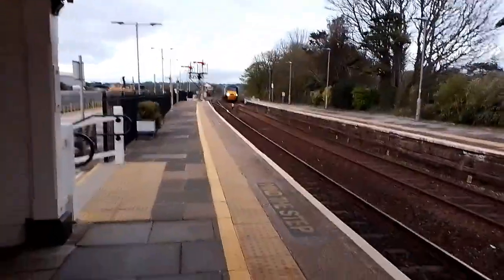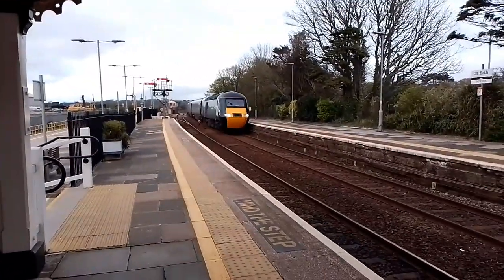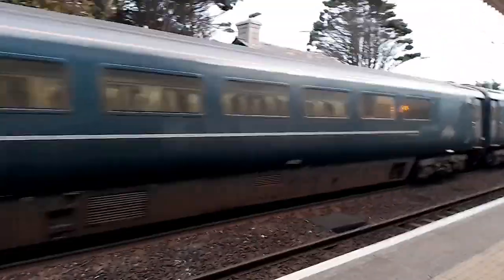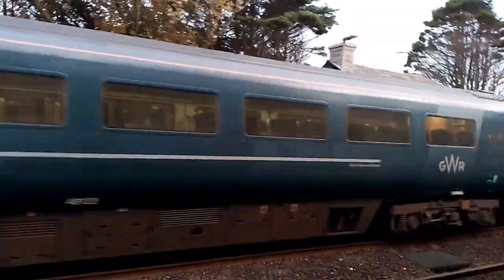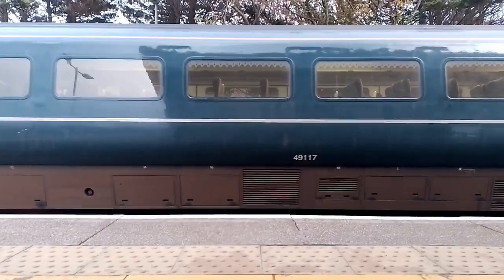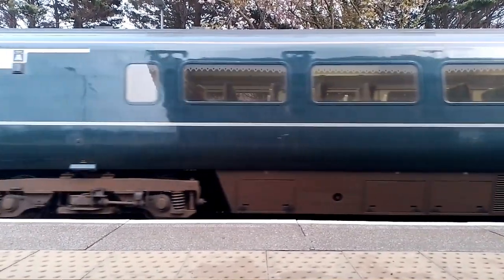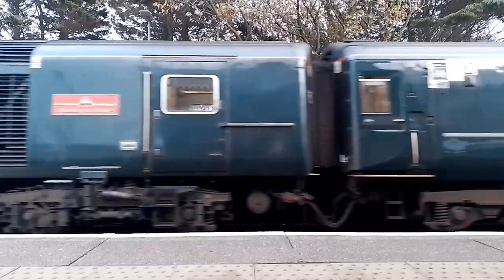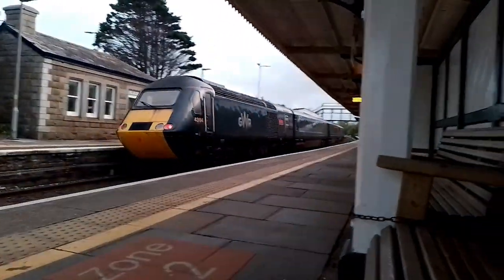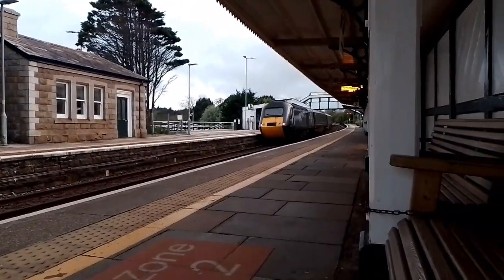Approaching now is a HSC that's approaching way too fast. 098 at the front, Walton Castle, and 194 Oakhampton Castle at the rear. The pine out now is a very well thrashing 43194 and a 43098. Off he goes.